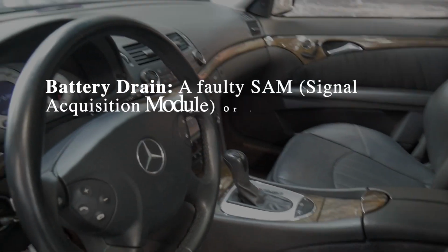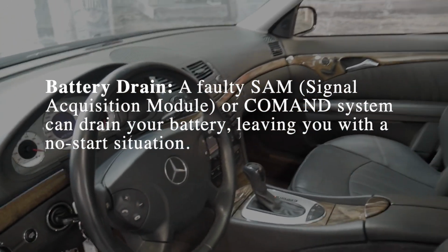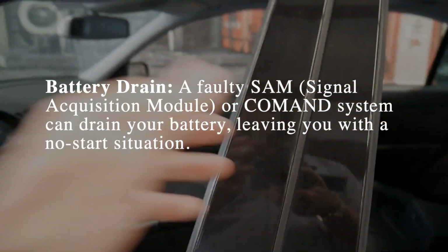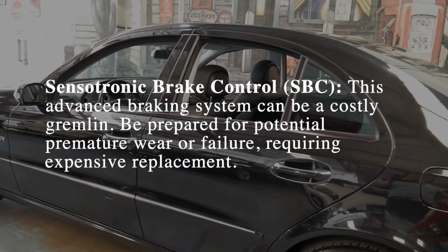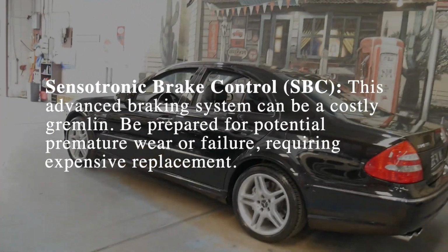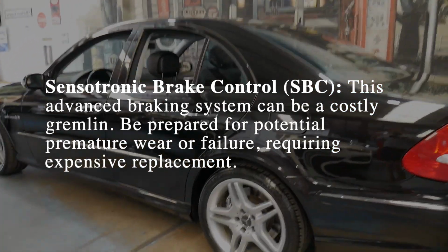wear. Electrical, battery drain. A faulty signal acquisition module or command system can drain your battery, leaving you with a no-start situation. Sensotronic Brake Control, or SBC. This advanced braking system can be a costly gremlin. Be prepared for potential premature wear or failure, requiring expensive replacement.